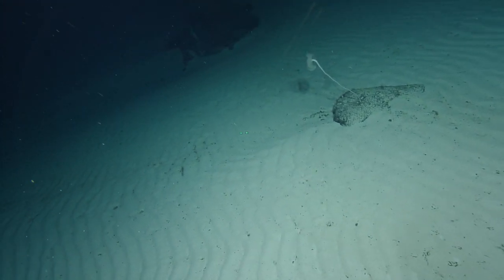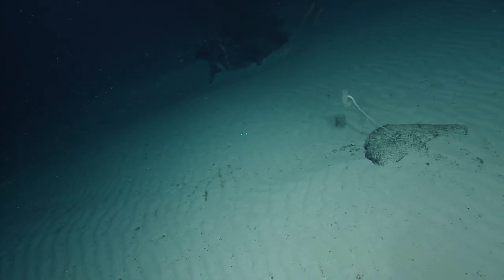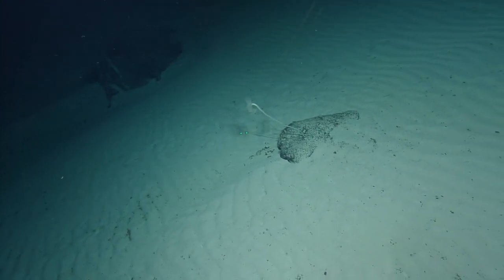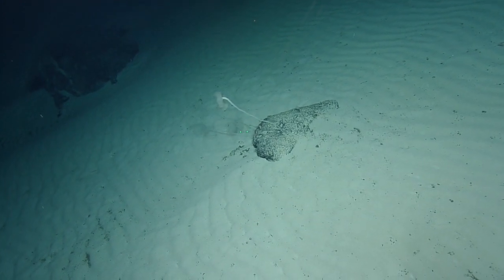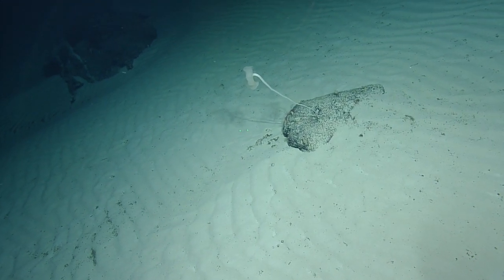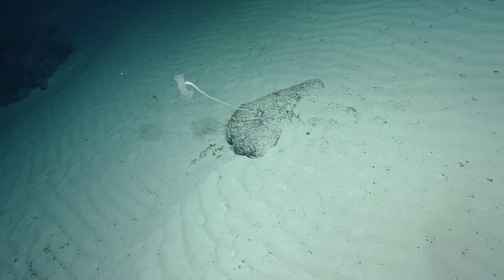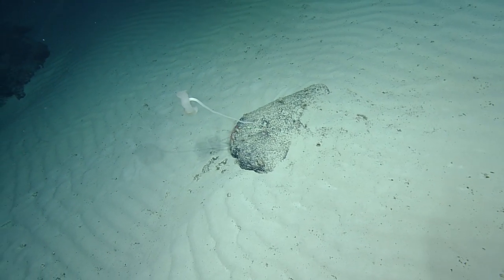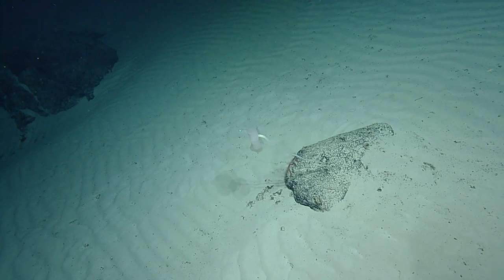So this is a big cauliflower sponge that we're coming up on. Found its one rock out here in the middle of the sediment and colonized it. With the shadows and the light right now from where we're looking, you can also see from the big rock in the background a cool kind of way the current moving around the rock has shaped it. You can see the scours around the top and sides and a little accretion downslope of it, so it's a pretty consistent downward flowing current here.